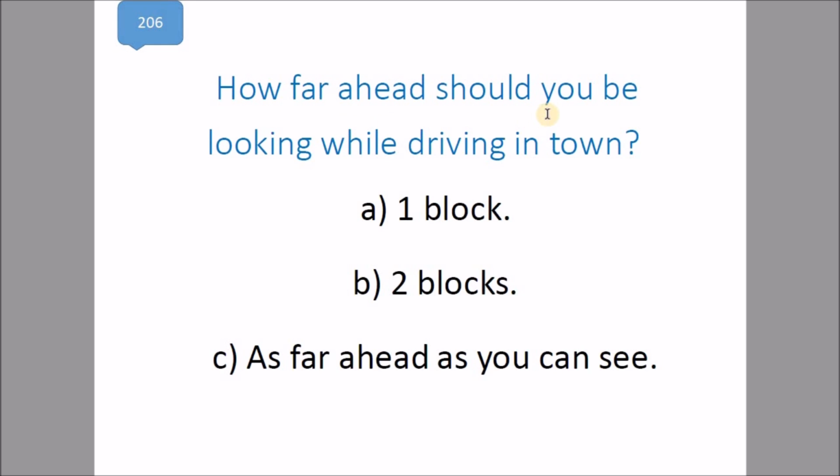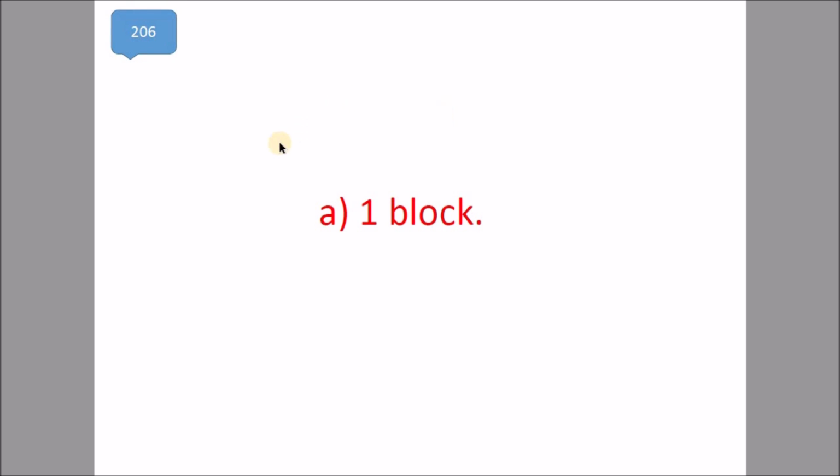How far ahead should you be looking while driving in town? 1 block. That's correct, 1 block.